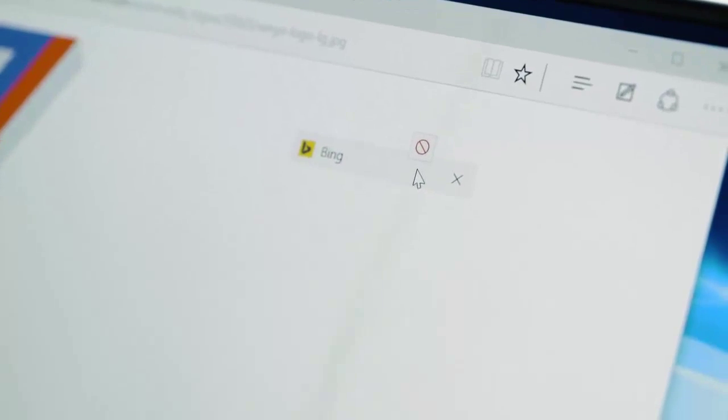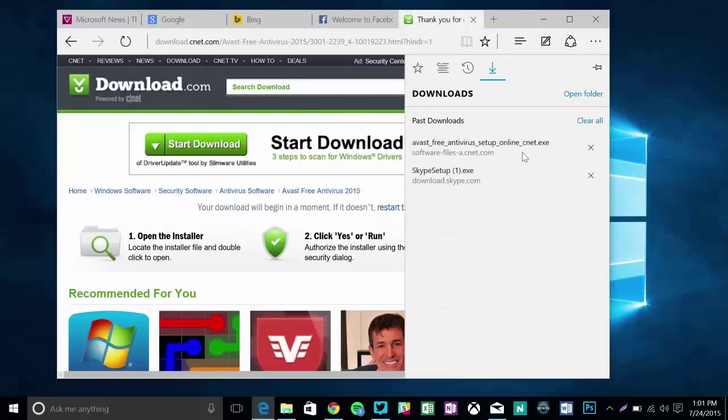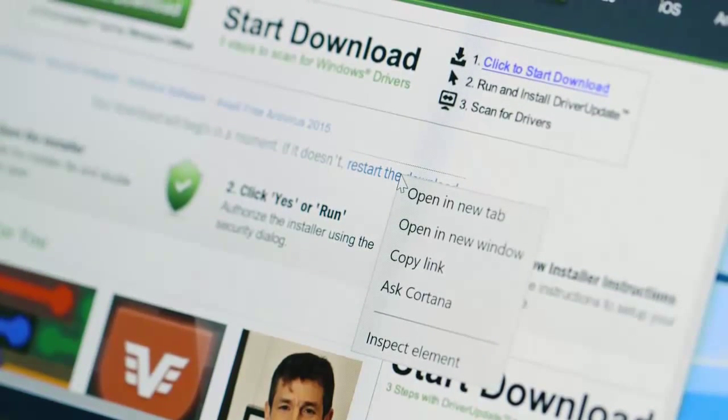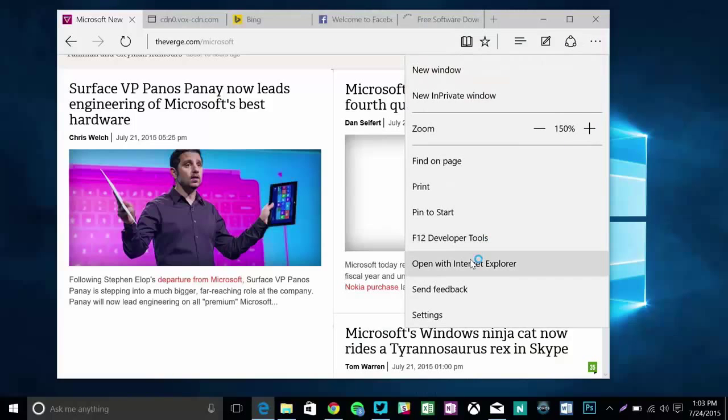Snapping tabs into separate windows is messy, downloads start automatically with no choice of folder, and there's no save target as. Microsoft really started from scratch with Edge, and it shows. Microsoft has still included a copy of Internet Explorer in Windows 10 for this very reason.